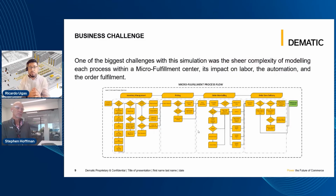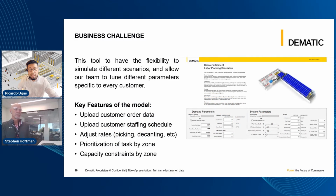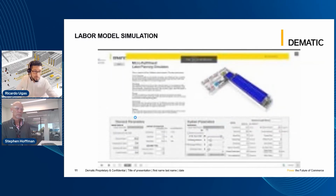But essentially, this shows the complexity of what we had to simulate. There's a lot of processes within inventory management, picking, order marshaling, and delivery. A lot of things to be considered within the model. Some of the key features that we were really interested in having was the ability to upload the customer order data, staffing schedule, the ability to adjust rates, prioritize task zones, and capacity constraints. So we'll go ahead and jump into the model and show what that looks like.